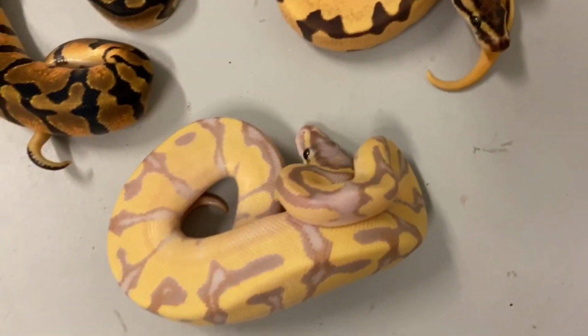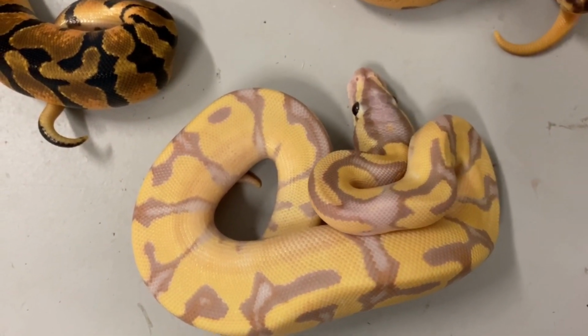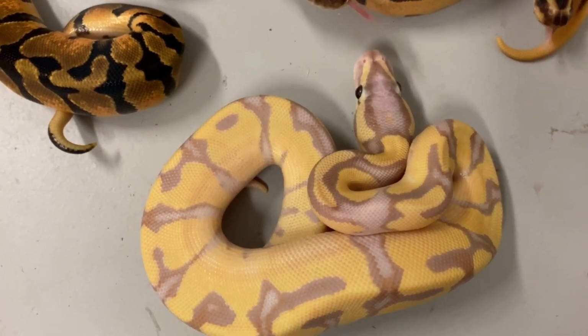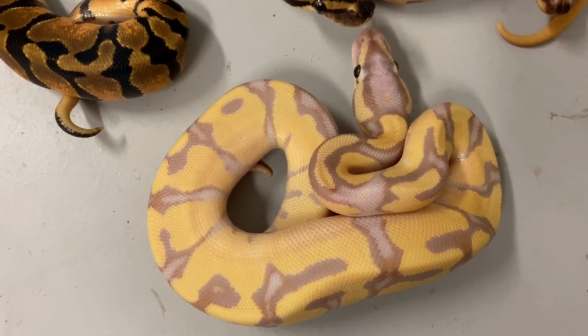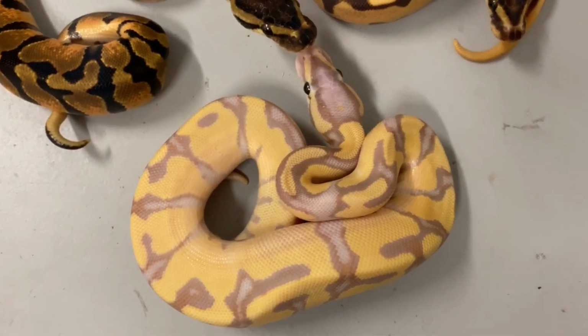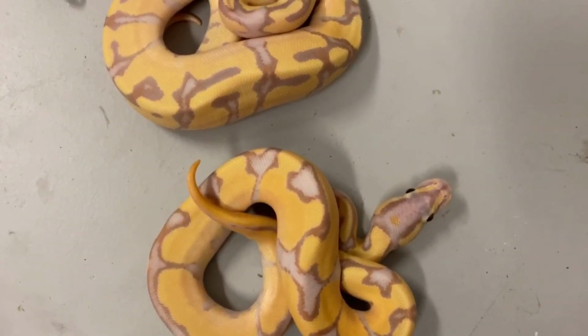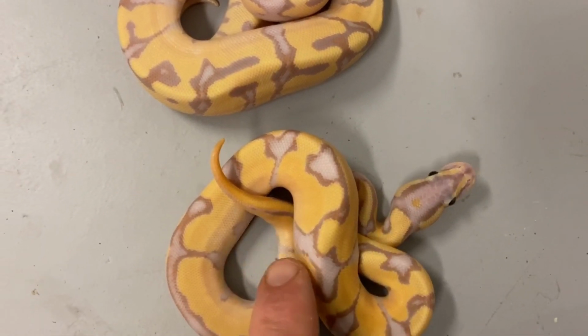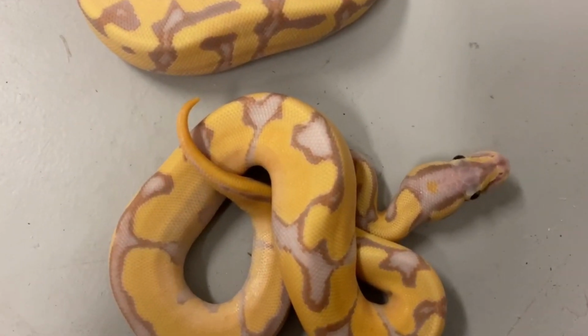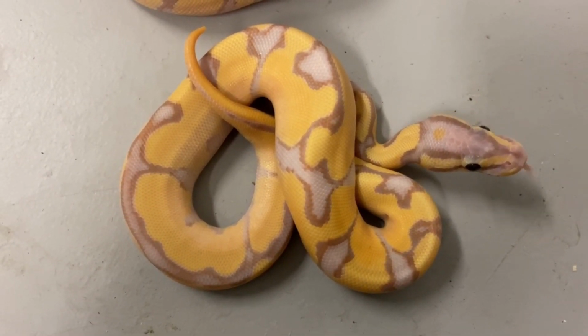Look at this. Look at this freak of nature. Banana Super Orange Dream, maybe, or I don't know. Banana Super Enchi Orange Dream. I don't know. Who knows? These things are like freaking jelly beans almost. Look at that one. Look at these. Would you look at those flames? And look at how the pattern is so disrupted, which tells me Enchi, obviously.